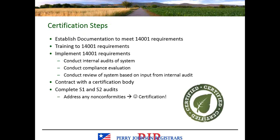Okay, so for those of you who are not certified, here's the certification process. You have basically 18 months. If you want to get certified to the 2004 version, you have 18 months from the September 15th publication date to still get certified to the 2004 version. After that 18 months, every new certificate has to go to the 2015 version.